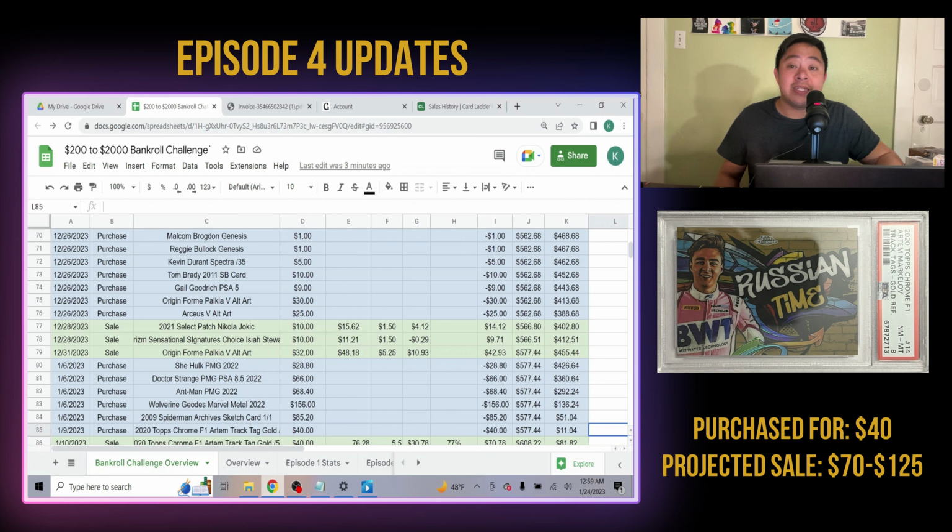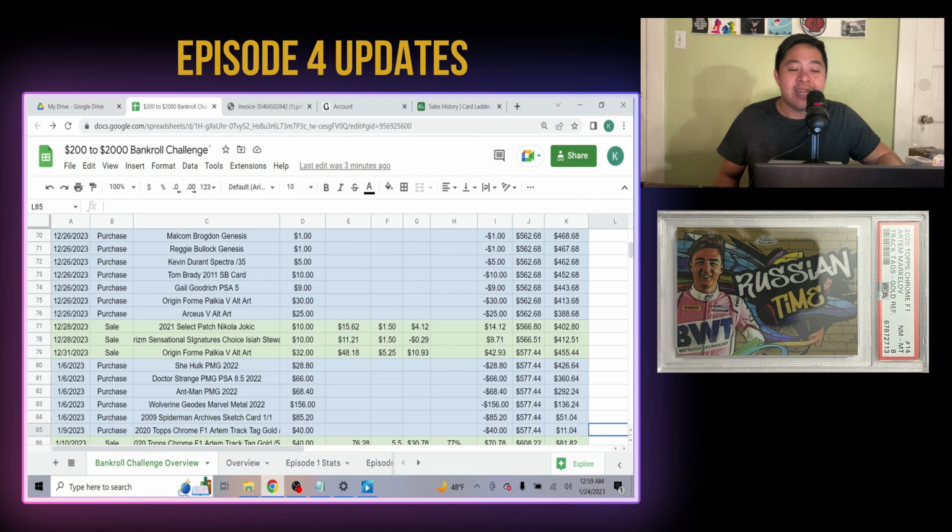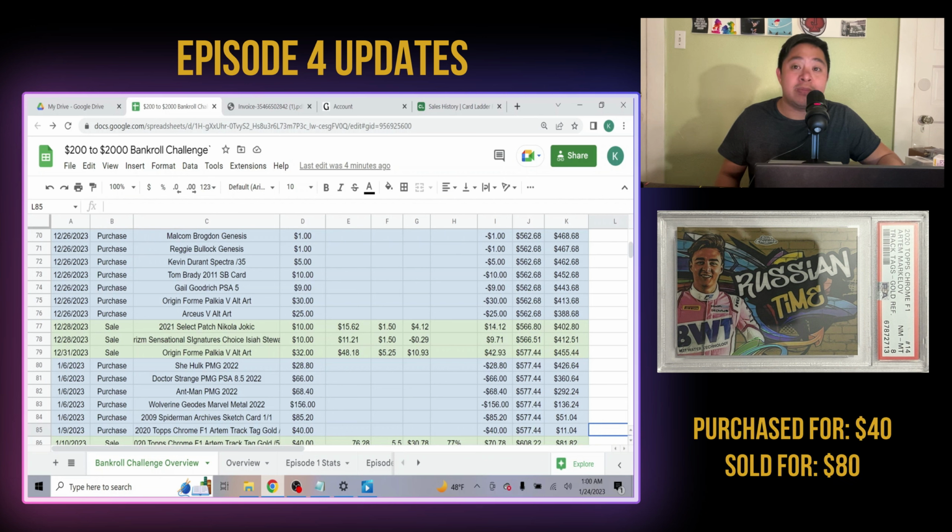So there was a PSA 10 that did sell for like upper threes. And I thought even though an 8 and a 10 are drastically different in F1, because of the rarity of this card, I felt I could sell it for more. So I listed it on eBay that night and I was able to sell it the next day at 80 bucks. So within 24 hours, I made $30 on the play and I was very happy with it.